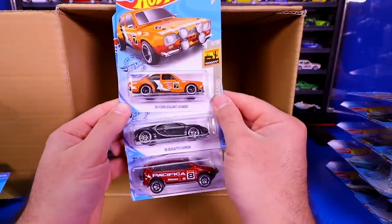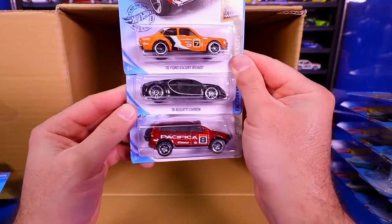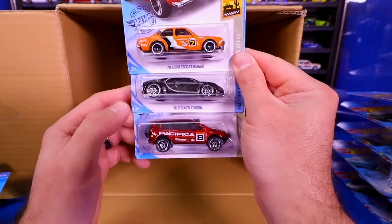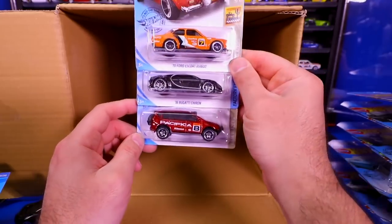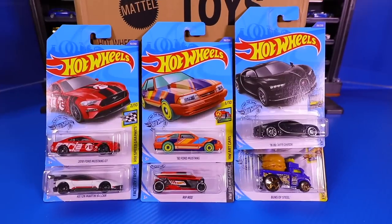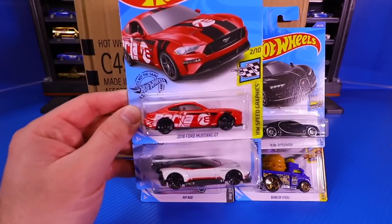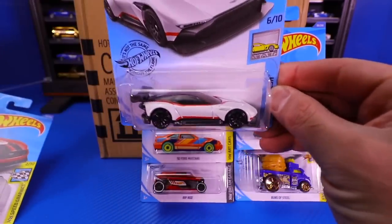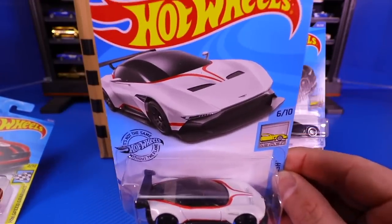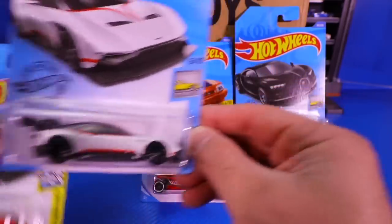We've got another one of the Escorts, another Bugatti Chiron. Very nice. I think we got three of those in this case, one of them that was open, and the Chrysler Pacifica. Let's get to the case highlights. And I picked out 6 case highlights. We'll start off with the 2018 Ford Mustang GT Borla Edition, then the Aston Martin Vulcan brand new recolor. Even the artwork on that card there just looks fantastic. One of the nicest looking hypercars.